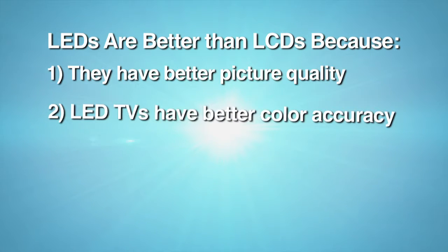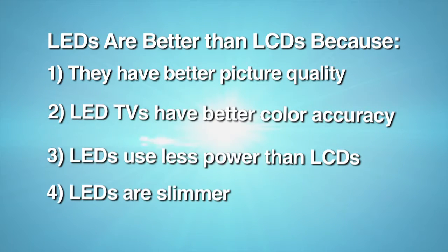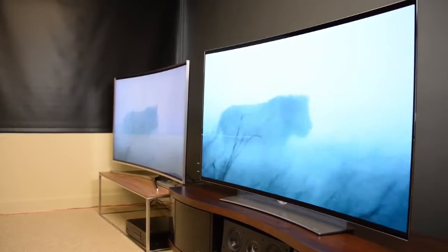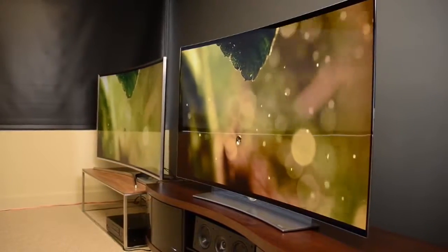2. LED TVs also have better color accuracy compared to LCDs. Number 3. If power consumption is a major concern of yours, then LEDs are the way to go. They use less power than LCDs, thus making them more energy efficient. In terms of size, LED TVs are slimmer compared to LCD TVs since LED lights can be installed in smaller spaces, allowing manufacturers to trim out some unnecessary weight.